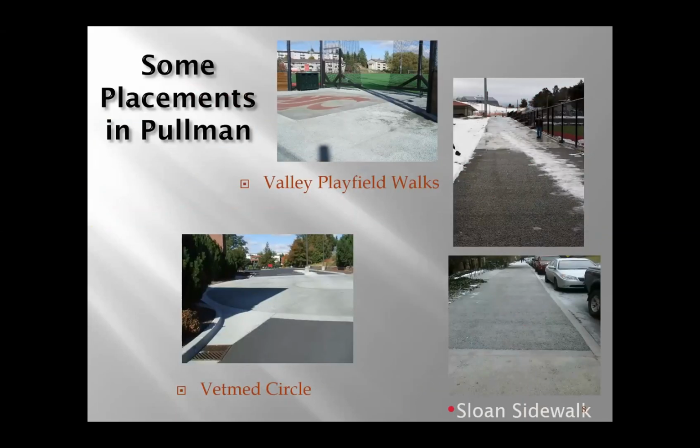So these are some examples of some placements in Pullman, Washington. And I just want to tell you, when I went to Washington State University, they told me they couldn't use permeable pavement systems in Eastern Washington because the soils held water so much, and it was rain on snow events in the winter. And yet when I left, they had about 7 placements there, and they were very happy with it. One of the reasons they liked it, it wasn't so much that they had a lot of rain. It's an arid area with only 20 inches of rain a year.